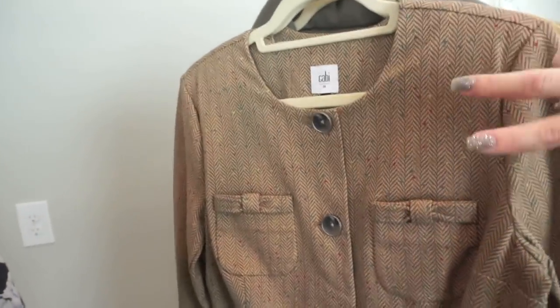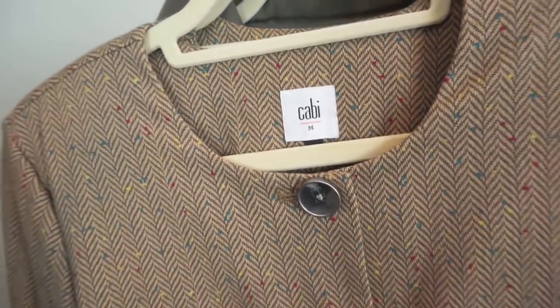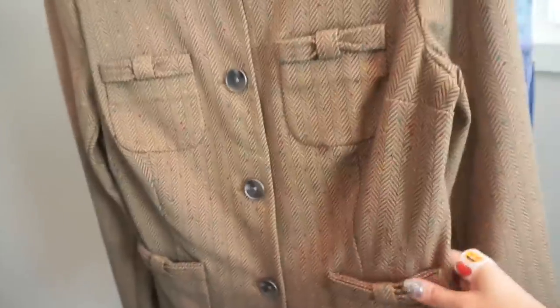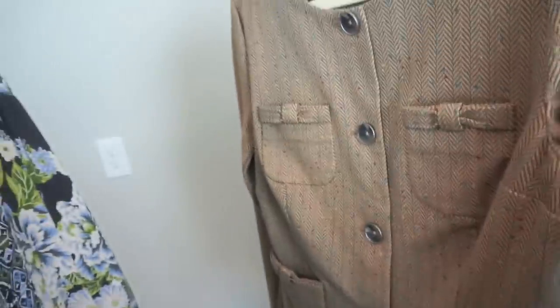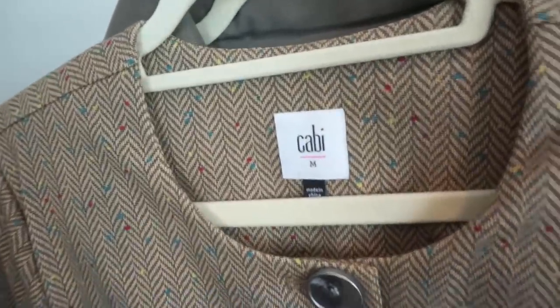This came in twos, like I had that tank top earlier. I actually found this exact same jacket twice at the same store. So it's just a knit. It looks like tweed, but it's just a regular stretchy ponte material blazer. It's got these pockets on the front. And then look, it's the exact same thing, the exact same size. I'm gonna list those probably at $50.